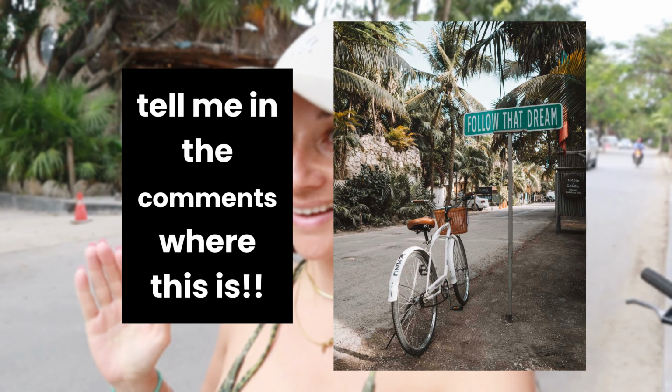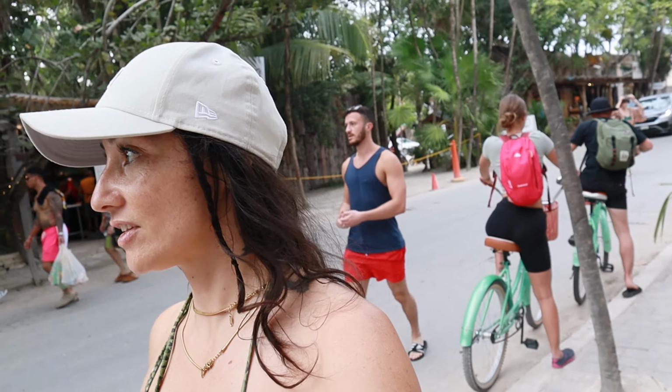So I made David drive me to this downtown spot so that I could find this one little corner where that sign is that says follow that dream. I'm hoping we find it because I really want the photo for the gram. All right, I feel like we're close.